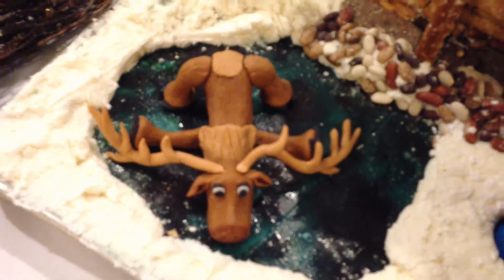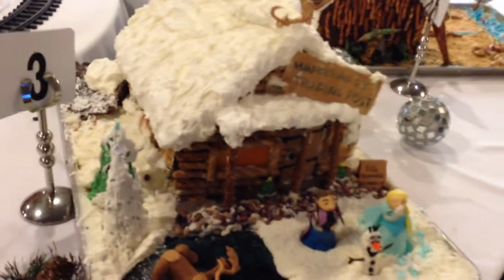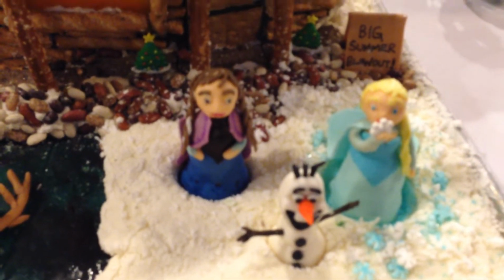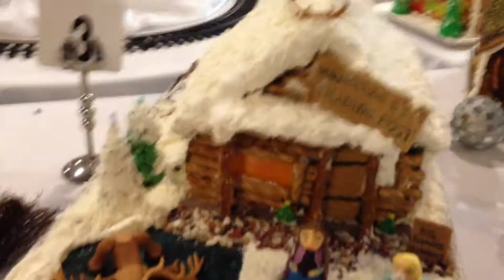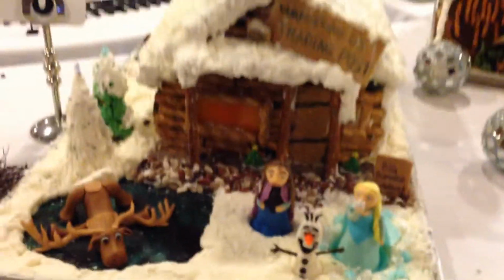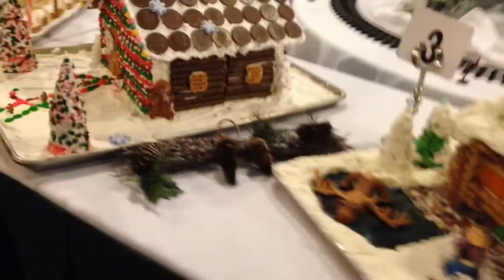Oh, look at that. Isn't that neat? Wandering D's Trading Post. Look at all the snow on top. I think that one's one of my favorites. Look at even the people. Oh my gosh, I think that's pretty neat. Isn't that from the movie? Oh, yes it is. Oh my God, this is from Frozen. I'm pretty amazed at this one. I'm kind of going for that one.